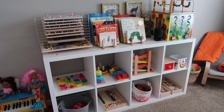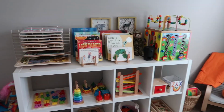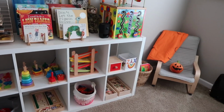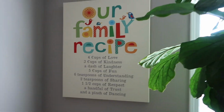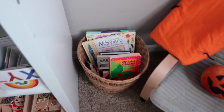I definitely rotate the books out for seasons. So right now I pulled out all of our fall and Halloween books. Those are in their bedroom because we've been reading those at night. And then over here in the corner, we have a little reading nook set up where they have their chair, and we have this cute little print on the wall that says Our Family Recipe. We have some more books here that they can just sit in this chair and read.